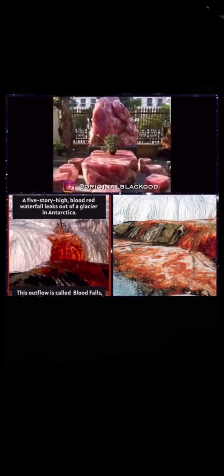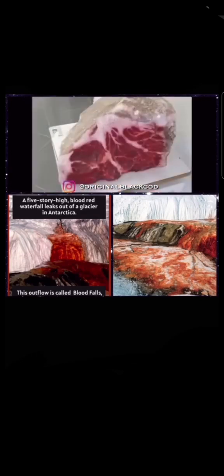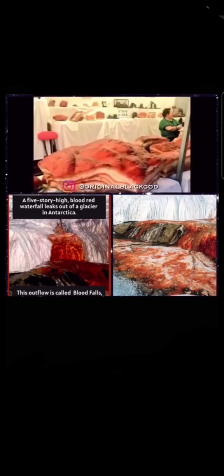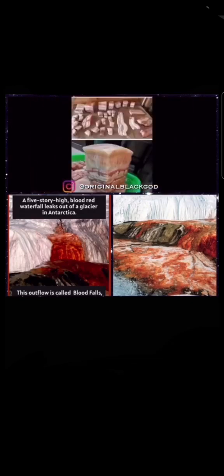Look like muscles, right? Look at this stone right here. It looks like a piece of steak. How is this not a body part? And here we have bacon. More bacon, making me hungry.